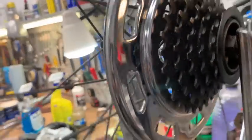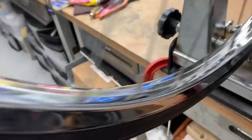Alright, so I got the hub clean. Now tomorrow I'm going to take off the Freewheel and polish that spoke protector. And then I'll also overhaul the bearings. But the chrome cleaned up nice on this one as well.